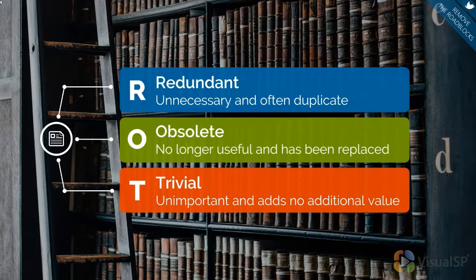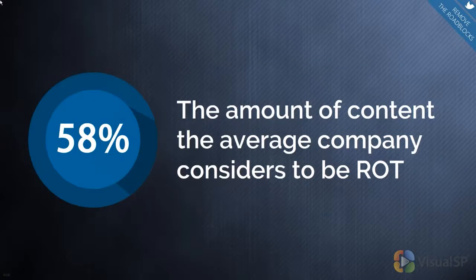A lot of people are struggling with this search and with this kind of content management and this content struggle right now. And so I'd ask you, how much ROT do you think you have in your SharePoint? How much of this old, outdated content, redundant, maybe it doesn't make sense, maybe it's confusing, how much is in there? Well, we've actually seen, and this is from AIM, the average company considers about 58% of their content to be ROT, almost 60%. So let's say you just have half of this. 29-30% of your content is probably ROT. I can almost guarantee that.